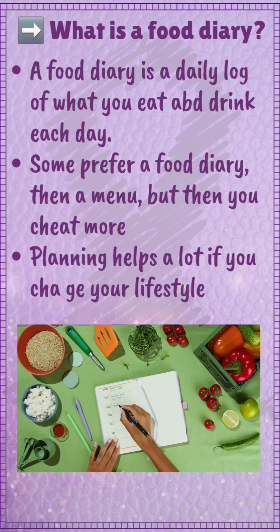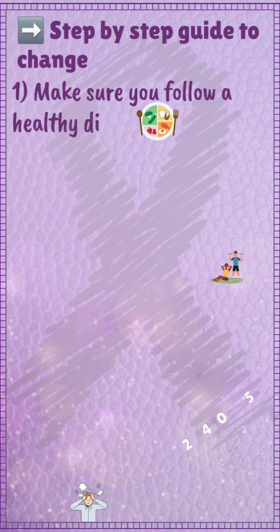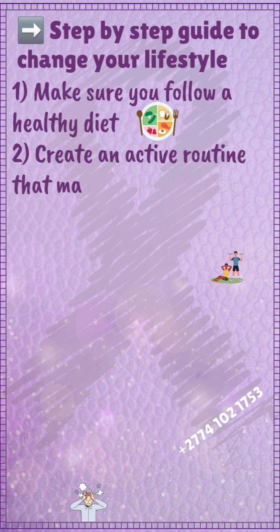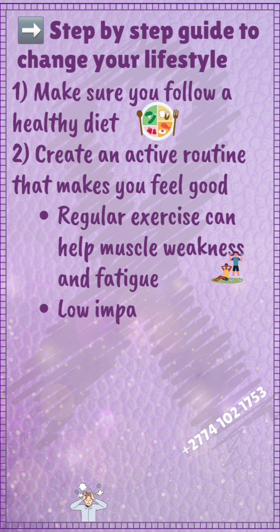Now that we've discussed all these diets, let's look at some steps on how to change your diet. And making this a to-do list is very effective. Number 1, make sure you follow a healthy diet, eating the foods I named and according to a menu. Number 2, create an active routine that makes you feel good. Regular exercise can help muscle weakness and fatigue. Remember, if you've got RA, joint pain, joint issues, muscle spasms, muscle pain, a bit of exercise improves the pain. I promise you, try it.